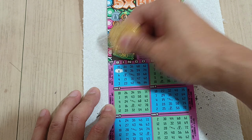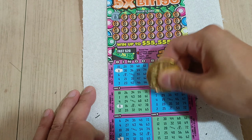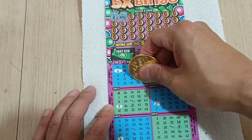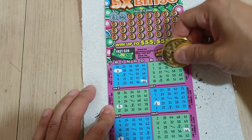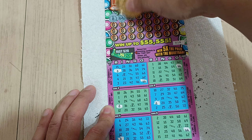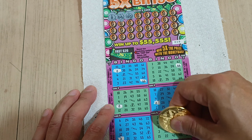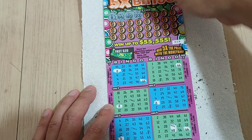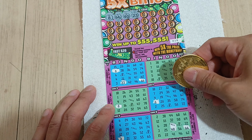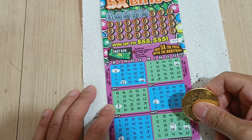B8. O66. Looks like they changed the font on this a little. N40. I23. So for the bingo card, I will scan it. And if this turns out to be a loser, I'll give out the barcode the following week. So I30.